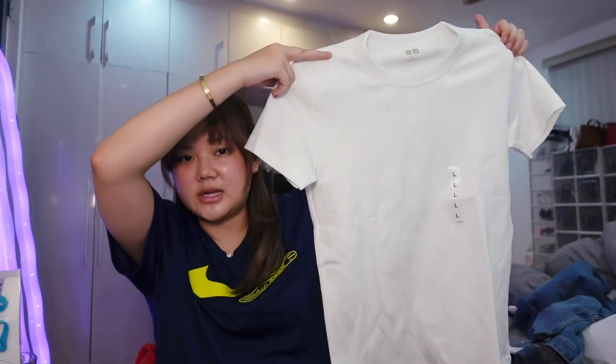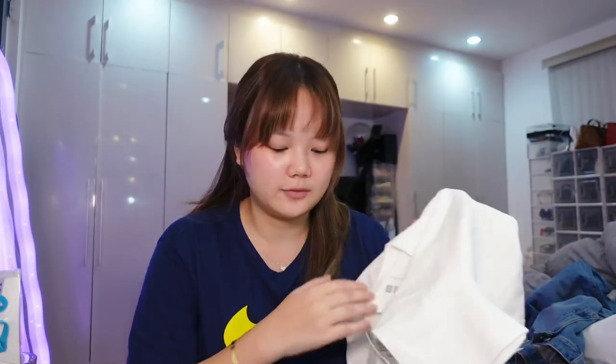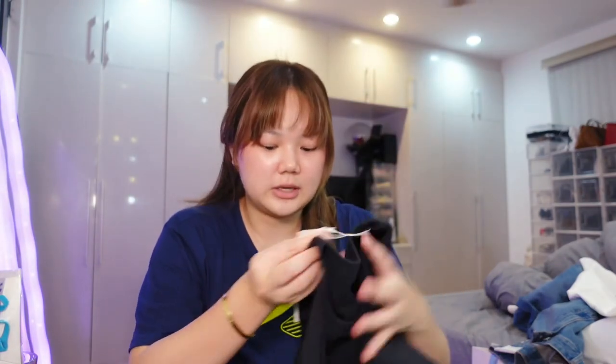Medyo small yung fit ng shirts nila, and I don't like it super tight or hapit. So I got their large one. Ayan, para oversized, and I could just wear it with jeans and just tuck it in, and it's a bit bigger and comfier. I really like the material of their shirts as well. And then I got the black one too. Same style. Also, it's 590.